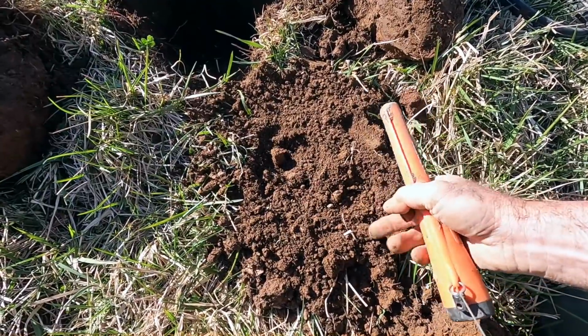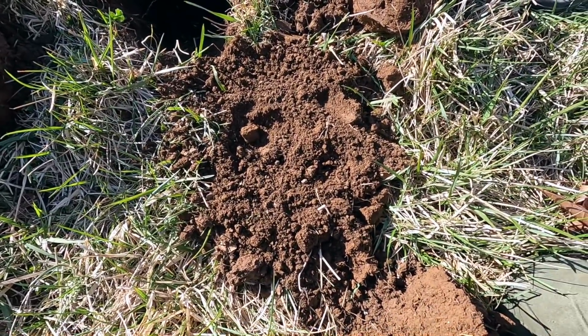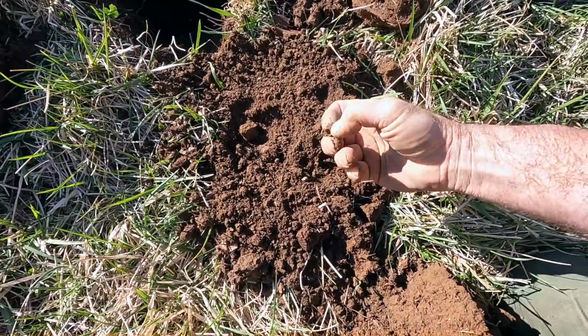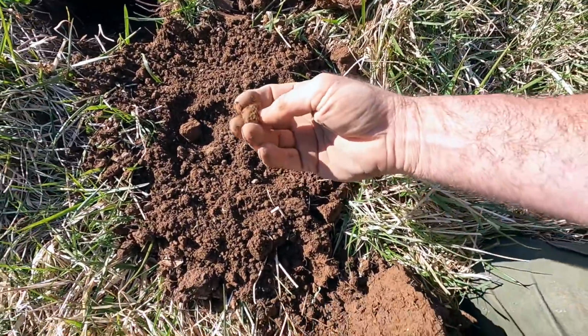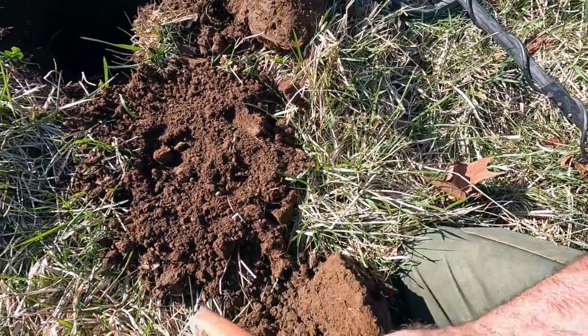It's not big. Oh, is that it? Oh, a piece of lead, I think. Let's hope there's a little silver coin. Nope, that's not it. That's a rock. I tested it over there.